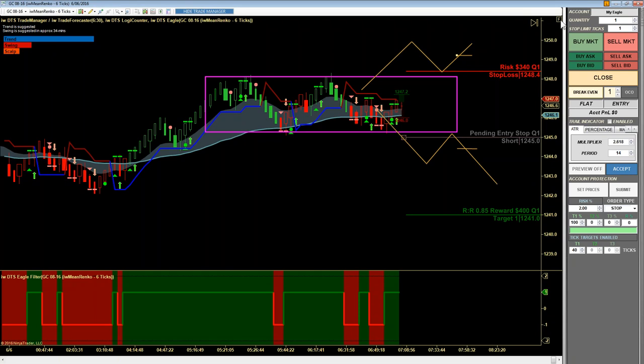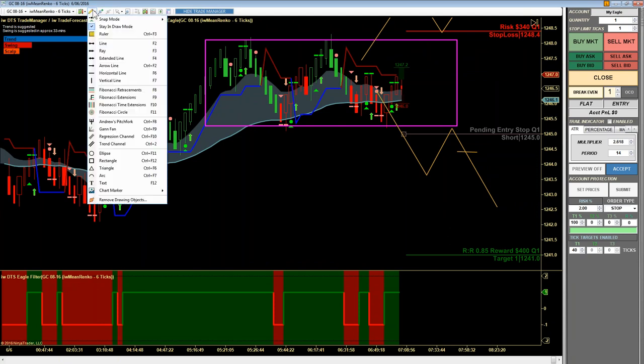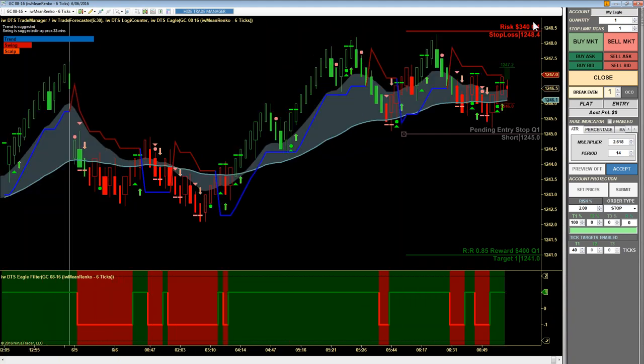This type of channel that we have here is far, far too small to try to sell the highs and buy the lows. You could try, but in a really, really tight range like that, you just want to grab 4 or 5 ticks and get out. All right, so here they come again. Sellers pushing a little bit earlier.